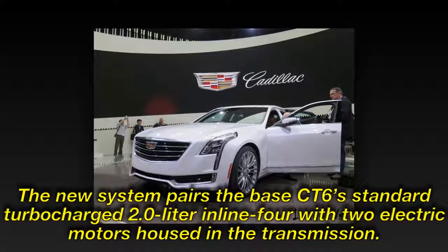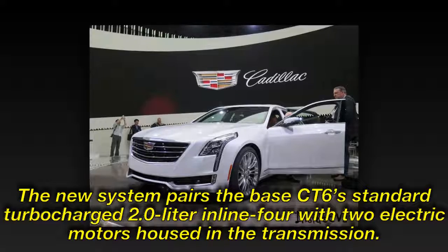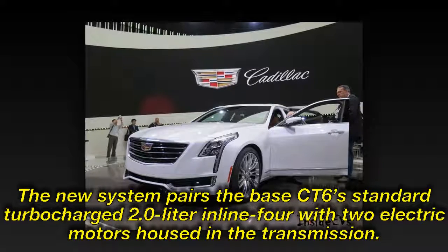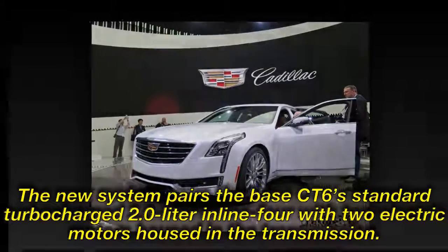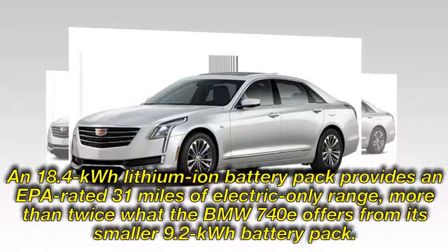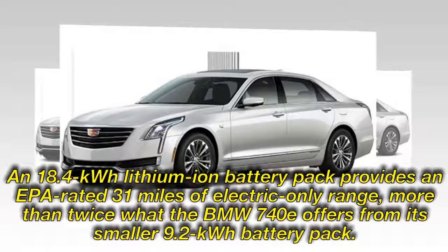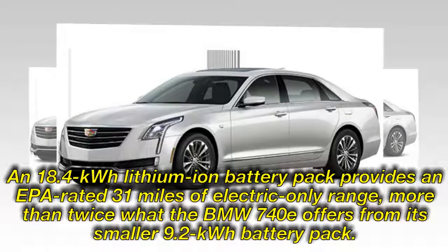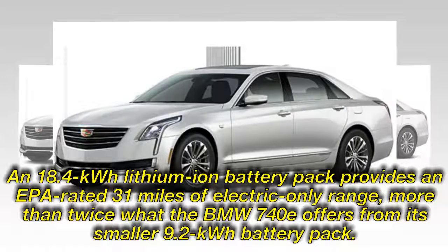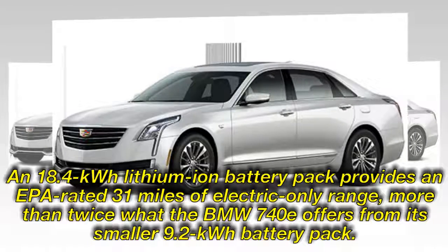The new system pairs the base CT6's standard turbocharged 2.0-liter four with two electric motors housed in the transmission. An 18.4-kWh lithium-ion battery pack provides an EPA-rated 31 miles of electric-only range, more than twice what the BMW 740e offers from its smaller 9.2-kWh battery pack.